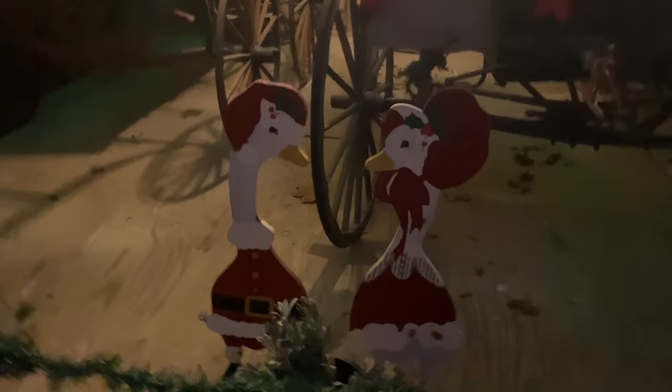Whatever that is, I don't know. What's with all these strange people coming in here? The bow on the buggy. That is a cool buggy. It's going to be the 1800s. You know it's real. No fakes here.